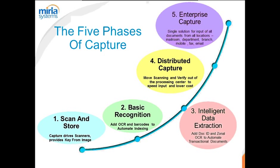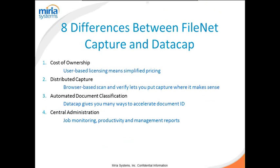And then the last is enterprise capture. This is like your highest form of capture in that it allows organizations to scan, to verify, and to input documents and data from anywhere in the world. You don't need to be physically located at the scanning site to receive the information and process it. Let's say if your group is based globally, this would be a great solution.